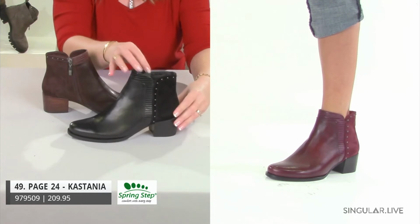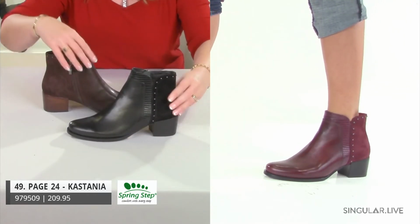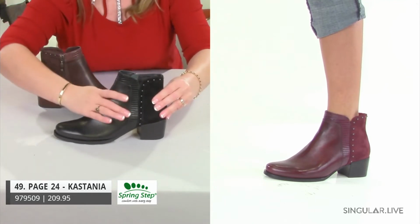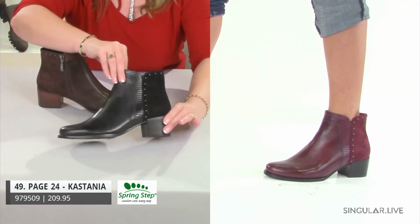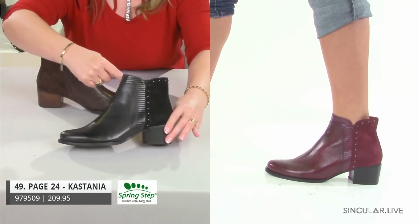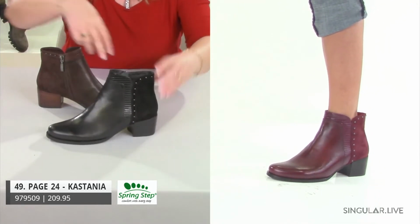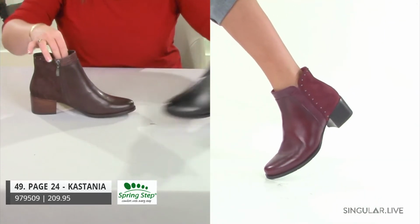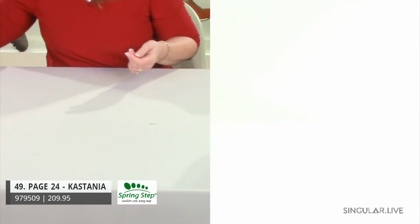And take a look at the mix of the materials here. I love the Bordeaux that's on the model. And what you have is the gorgeous leathers that I brag about in the front. You have your suede right here, and then ever so slightly right here in the trim, you have another little bit of the texture that goes all the way around. And of course, the little stud detailing, inside zip. Love the Bordeaux, love that brown, and love the black.